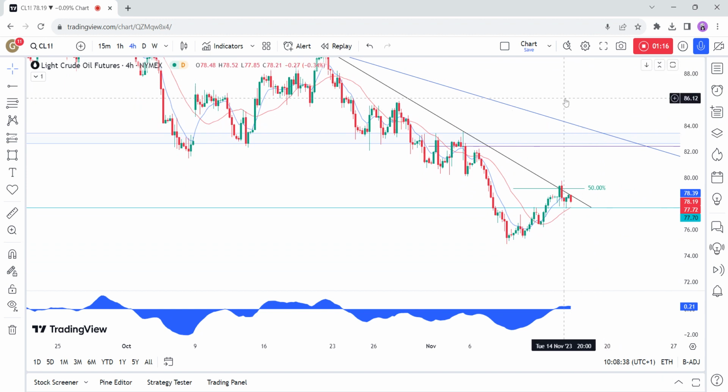On the 4-hour chart, we can see that the sellers land on the minor trend line here and the 50% Fibonacci retracement level to position for a drop into new lows. The buyers will need the price to break above this trend line to increase the bullish bets into the major trend line and eventually target a break above the 83 resistance to switch the bias from bearish to bullish.